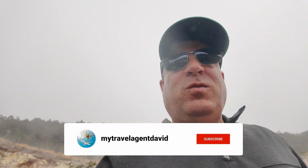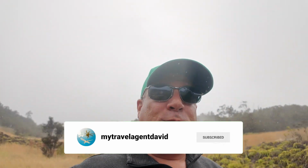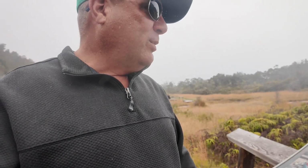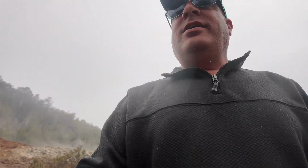If you like the smell of rotten eggs, make sure you come over here to this point because, man, as soon as I came over here, it stinks. This says gases provide clues to hidden changes within Kilauea. That's the stinky area.